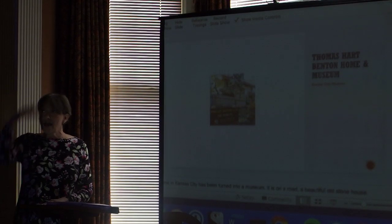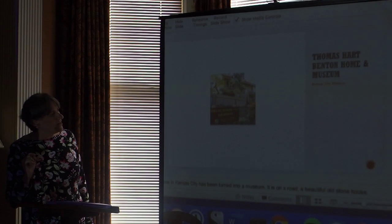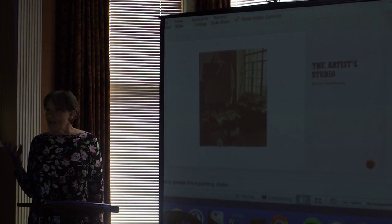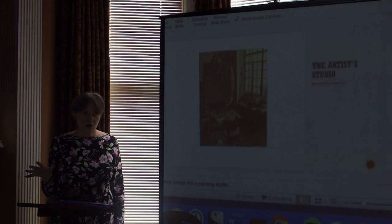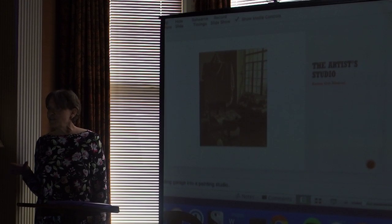Freestanding garage that had a cathedral ceiling that he turned into his painting studio. Yeah, here it is. Beautiful light. And the studio, if you go to Kansas City and visit, everything in the home and in the painting studio is left exactly as it was when Benton died.